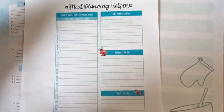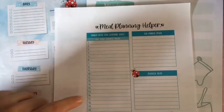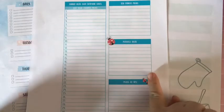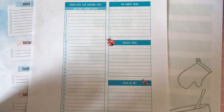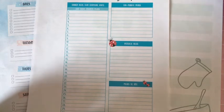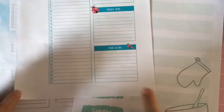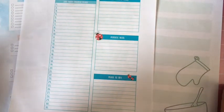It has a place where you can put all your favorite meals and 10-minute meals, potluck ideas, which is awesome because I want to start taking meals to my fellowship because they have potluck every time we get together at fellowship. So I want to start doing that. And then down here is the meals to try. So those are the three sheets that I printed out so far from my organization book.